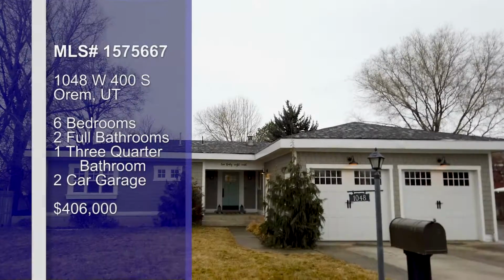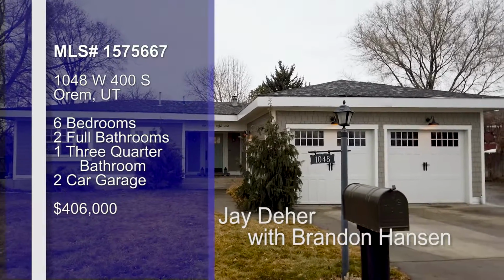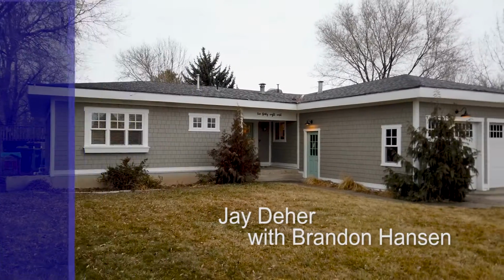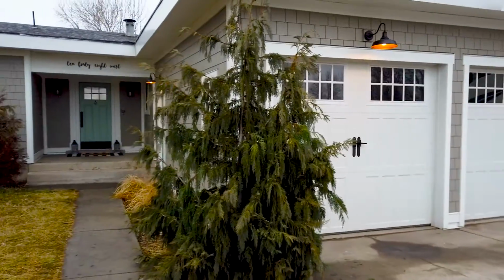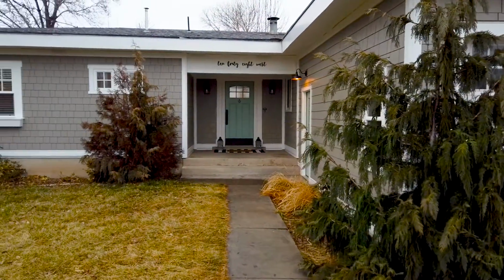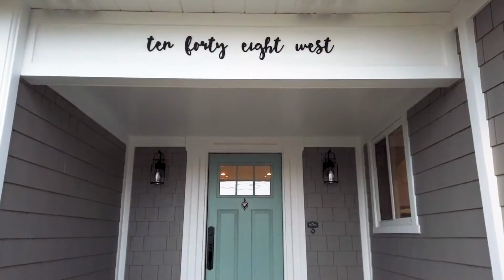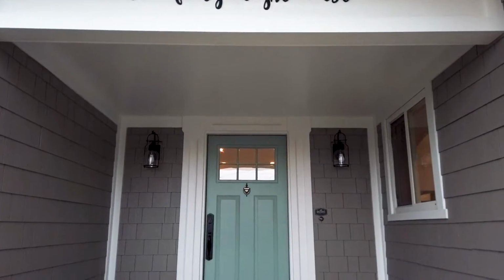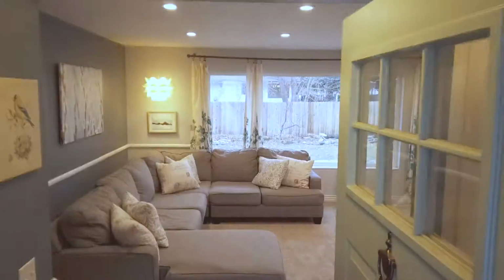So Brandon, we're headed down to Orem. The Orem-Provo area just got a big little boost to their economy. Forbes just came out and recognized that this is the second best place in the United States to buy real estate based on where they're projecting things to go over the next few years. And take a look at this beautiful home. Yeah, I love it.